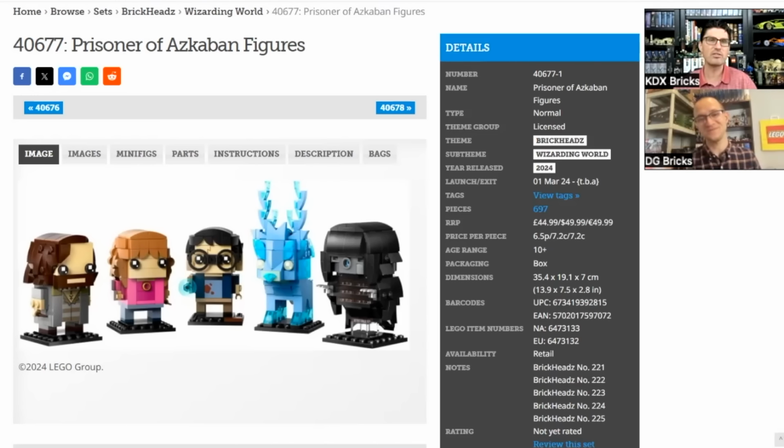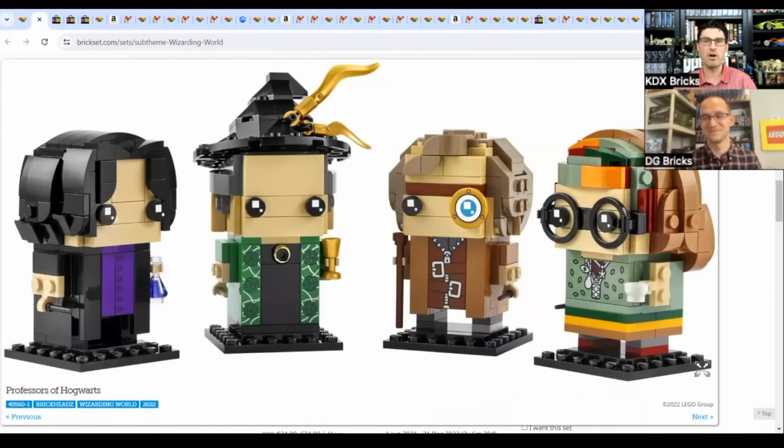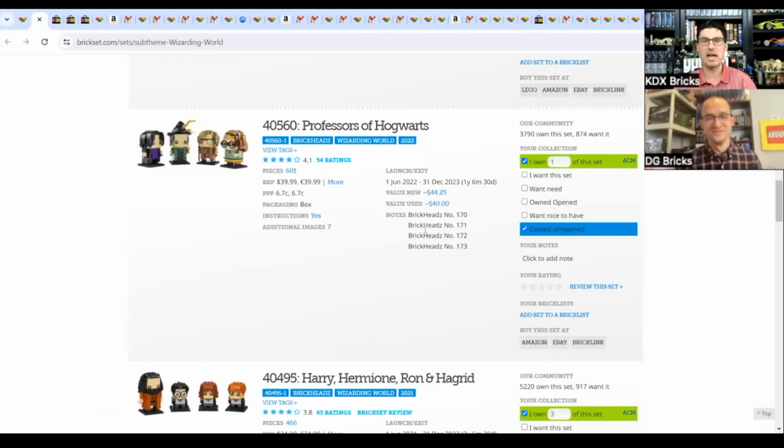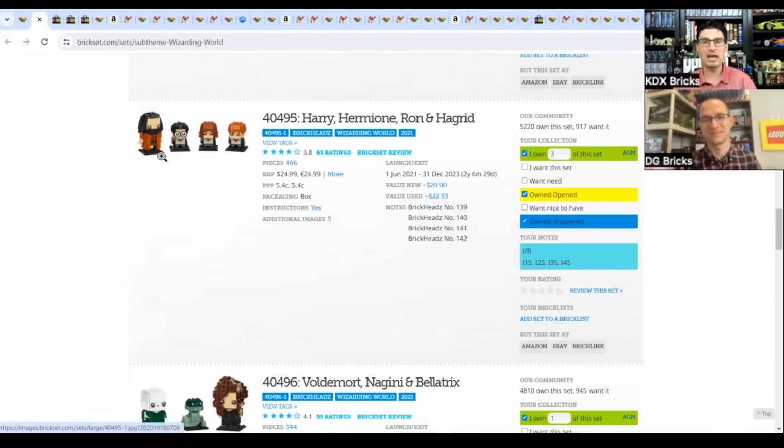But let's look at some comparable data. So yeah, we're on the same page, but if we look at the comparable data, the one that's most similar is this Professors of Hogwarts that retired at the end of last year. It was on a big discount right at the end. So if you got a few at that price, then the $45 today, again, this brick set number, so it's approximate. Maybe that's okay. This one is really bland and plain.